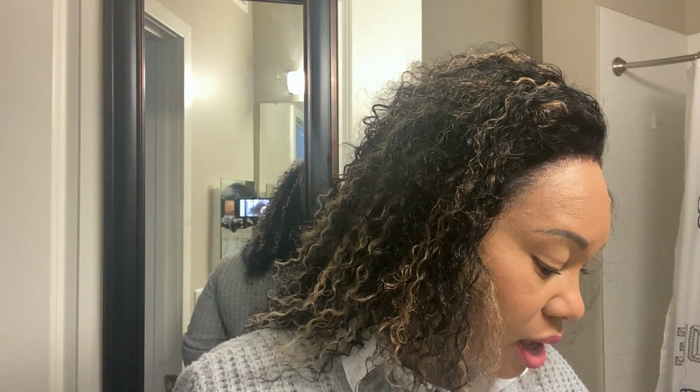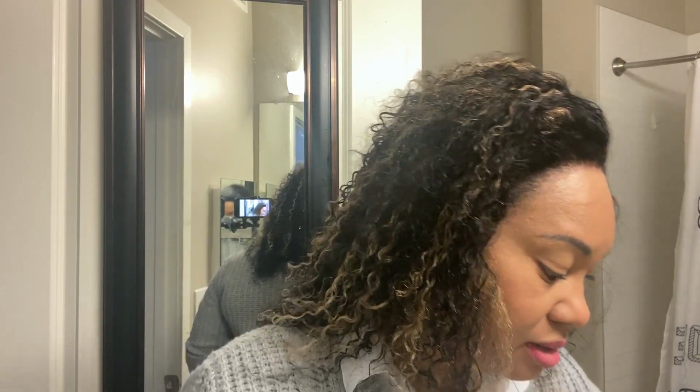I don't know, friend. This would have been a bomb install if I had tinted the lace or at least bleached the knots, but like I said, I wasn't about to bleach no knots. I don't have time for all of that today. For the price point, it is a really nice unit. Again, it's 150% density. It's not 180 like Kai Rashawn was sent. That is why it does not look like what Kai Rashawn had.